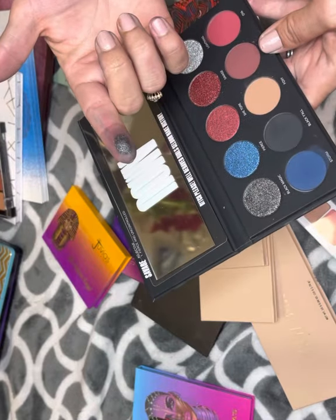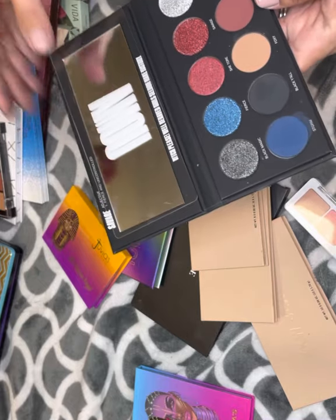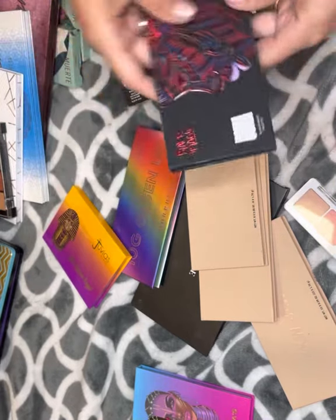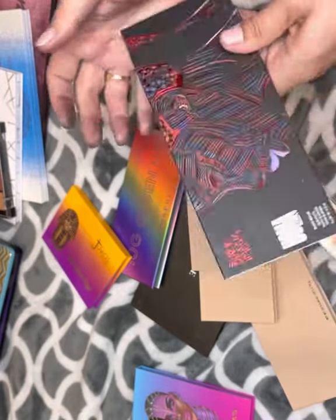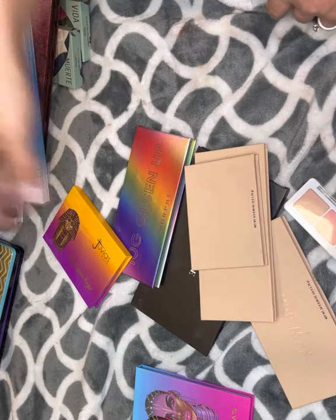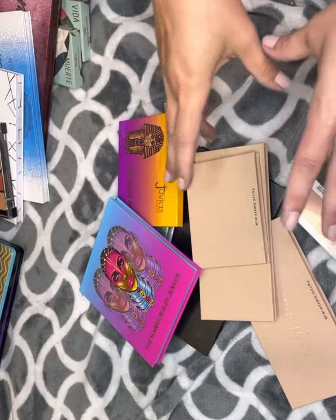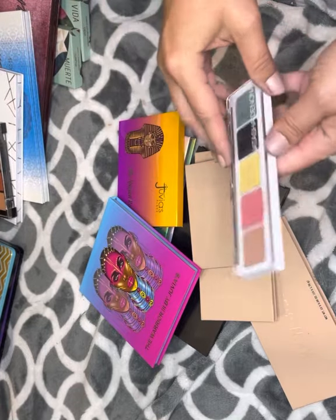That color is pretty, but I'm never realistically going to wear a gray that dark on my eye. I'm going to get rid of this. I don't need it. I know somebody else can get some more use out of it. And guys, if anything today has taught me to stop just buying stuff to complete collections or just because it looks pretty, I need to be very mindful.